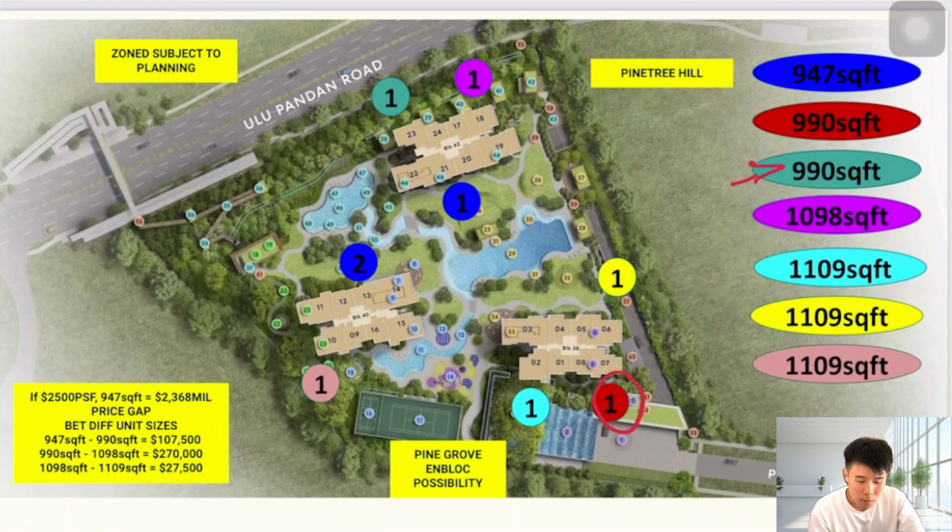For the 990 teal color one, this one will be slightly more expensive and only has one facing. Then the 1098 purple color one, this one will also be slightly more expensive for the facing.